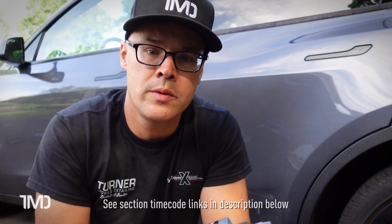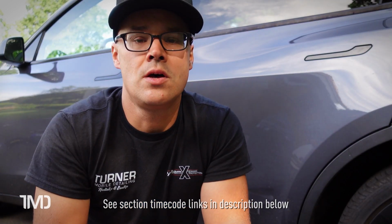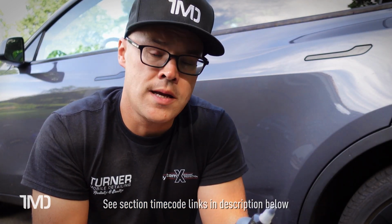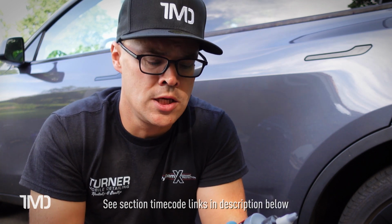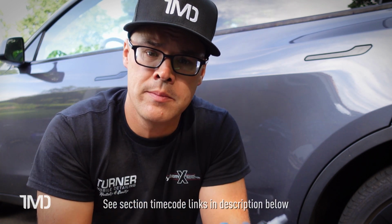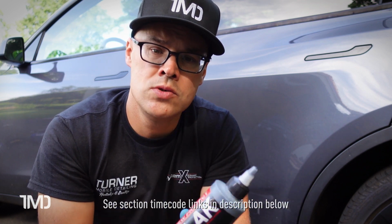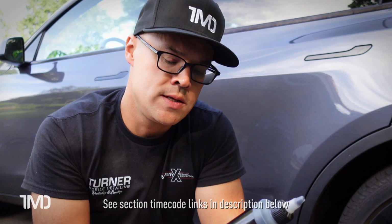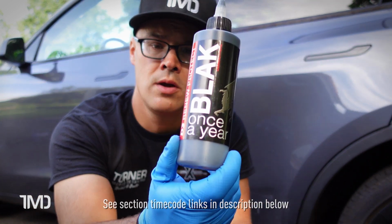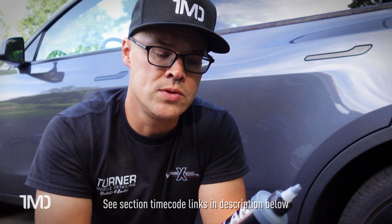Now, the next product that we're going to be showcasing is the D3 Renew Protect Black. This is also a tire coating or tire dressing. I'm pretty sure this is not as much of a tire coating as the Gloz is, but it is a black pigmented tire dressing or coating, but it can also be used on your trim, which I believe the Gloz can also be used on the trim. And this also touts a once a year application method. So again, we're going to see if that holds up.